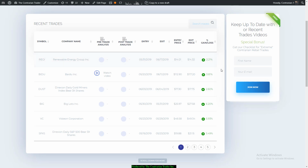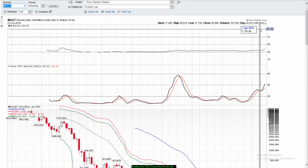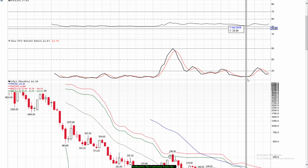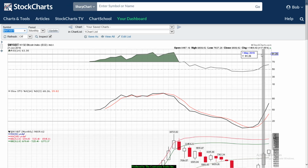And you may be saying, these three trades, big deal in the grand scheme of things. Well, if you annualize them, they are a big deal. And these are not our core holdings. When you take a look at our core holdings on a monthly basis, NUGT up 55.68% this month alone. USLV, the leveraged ETF putting you long of silver, up 15.66% this month alone. Bitcoin, up over 17.5% on the month alone.